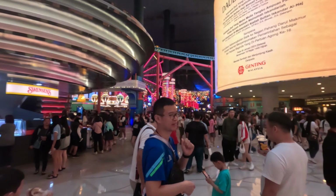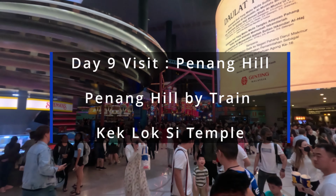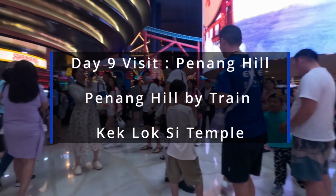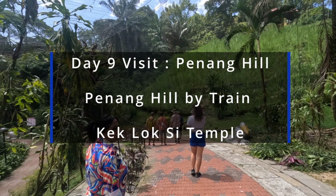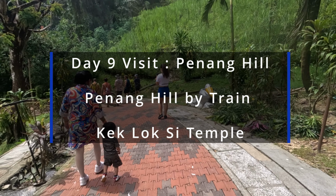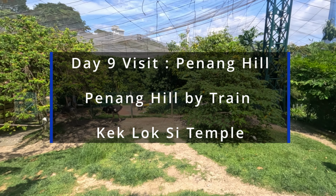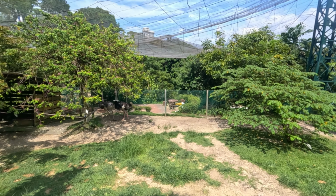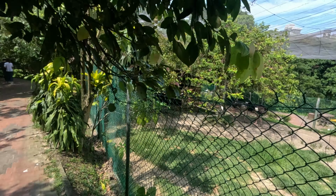Day 9. Visiting Penang Hill, where you will ride a funicular train to its peak at 833 meters above sea level to enjoy a spectacular view of Georgetown and mainland Butterworth. After visiting Penang Hill, you can visit the Kek Lok Si Temple, which was built in 1891 as a small shrine. It has since expanded to become one of the most majestic and largest temples in Southeast Asia. So that's the end of day 9.